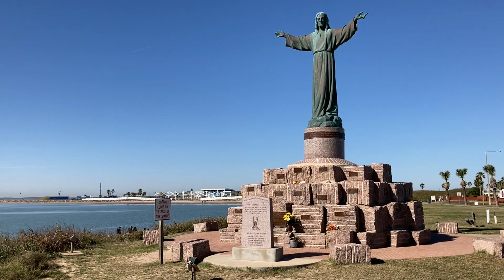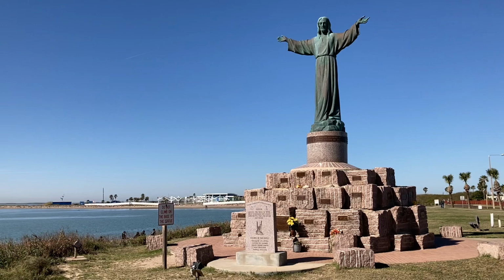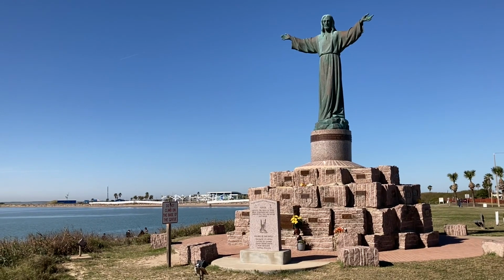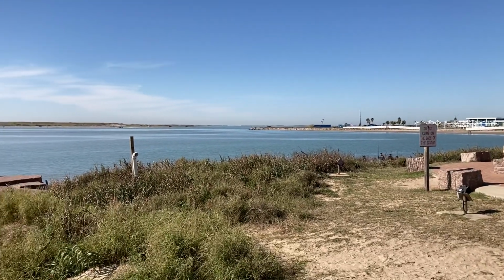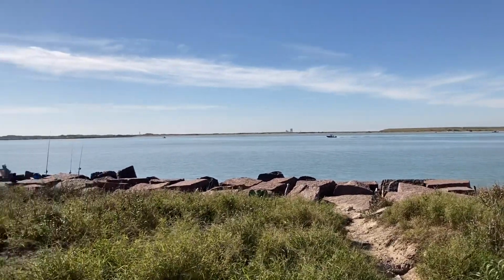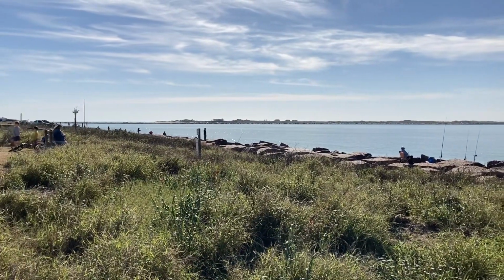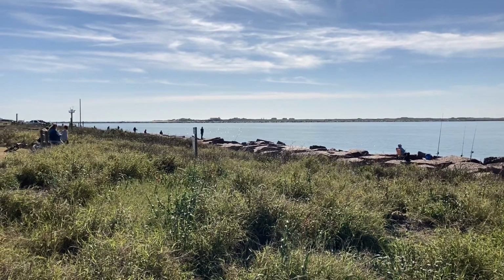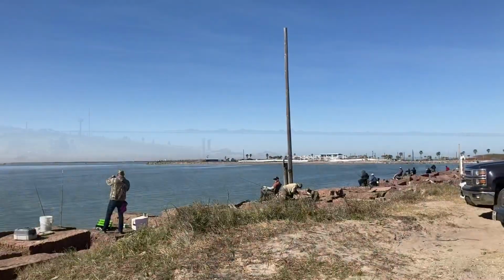Well, Melody and I are at Isla Blanca County Park on South Padre Island in South Texas. This goes out to the Gulf of Mexico. This is like a little lagoon area. You got people fishing along here. And in this county park, they have a huge RV park. And they also have an extensive beach area. Let's go check the beach area out.